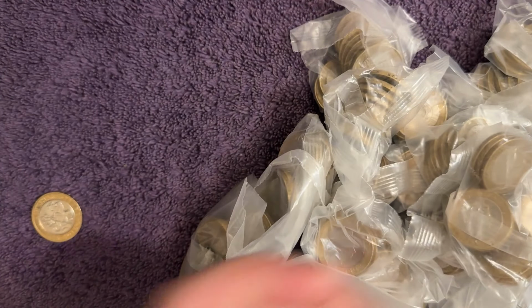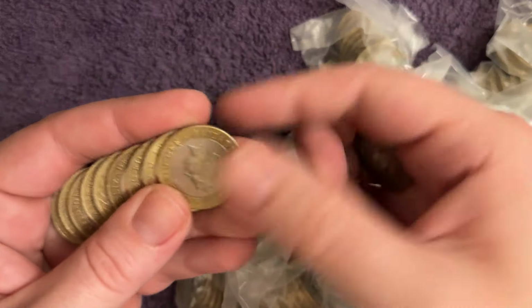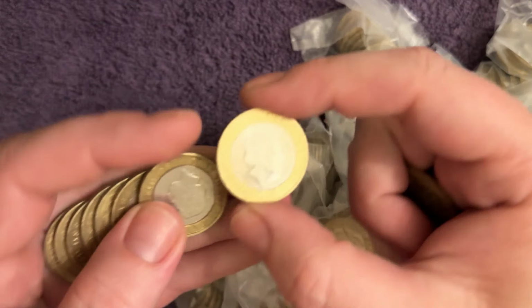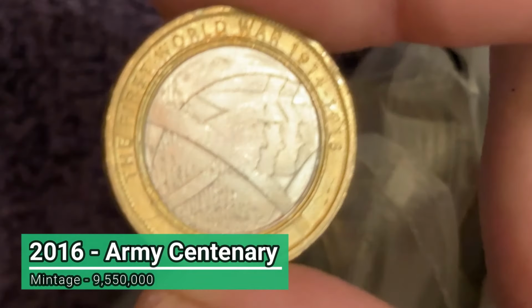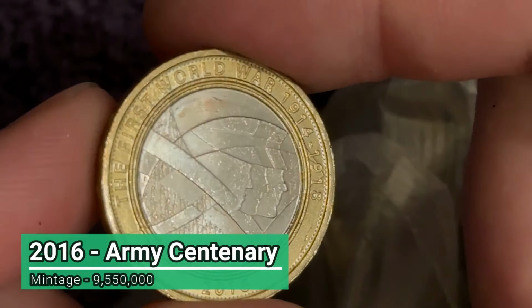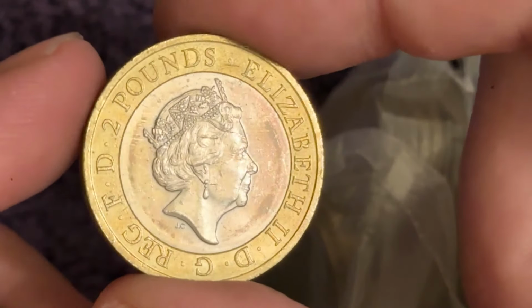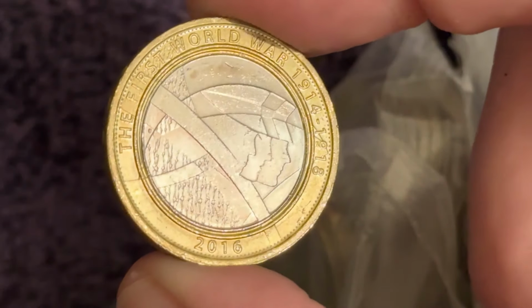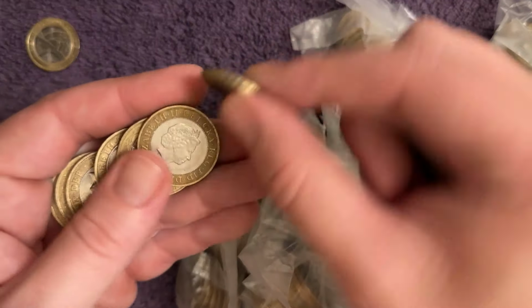I shouldn't say that. Tempt fate now. But come on. A nice Commonwealth or Olympic would be great. What's this going to be? Army Centenary. World War I Army Centenary from 2016. Really, really common. Back to the bank. That'll go. It's unlikely to be the only one of those we find today. We'll pop it up there.